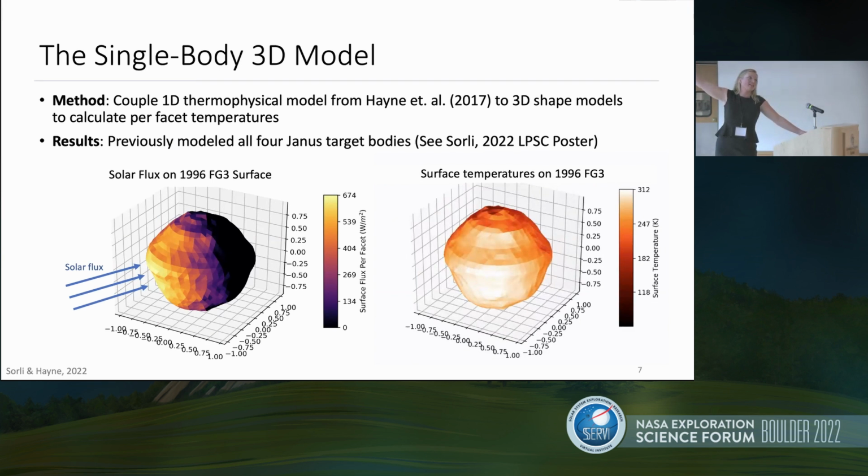These are both for the 1996 FG3 primary. We have previously modeled all 4 Janus target bodies, and for anyone who might be more interested in those specifically, I would recommend checking out my LPSC poster from this year.